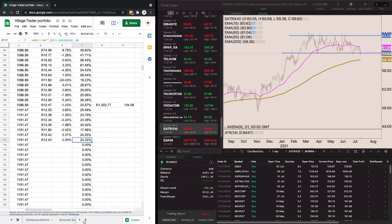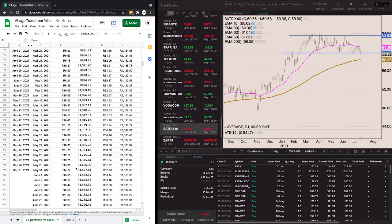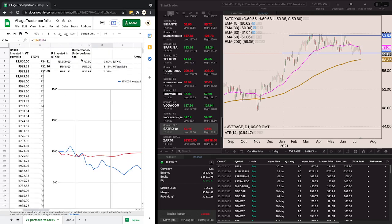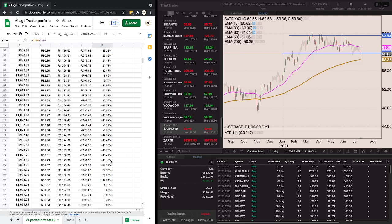Now I also keep a benchmark. My benchmark is the Top 40, so let me quickly update that. The Top 40 closed at 59 rand 60. So even though the benchmark fell quite sharply, I was pretty much flat on the day as the index collapsed today. So I have an outperformance. This column here is the outperformance, and I currently have an outperformance of about 12%.